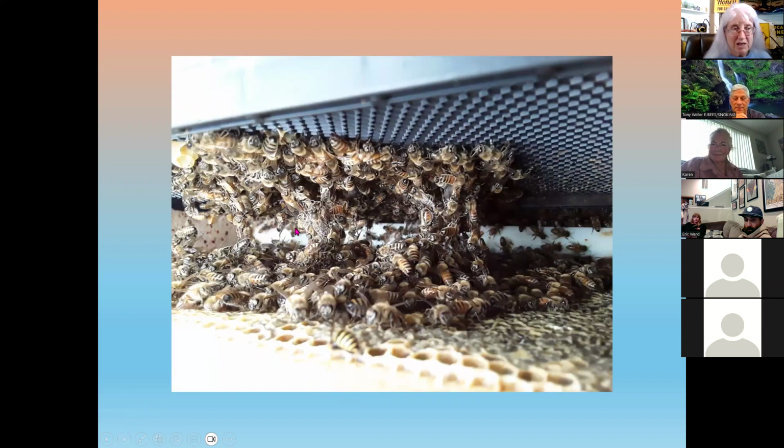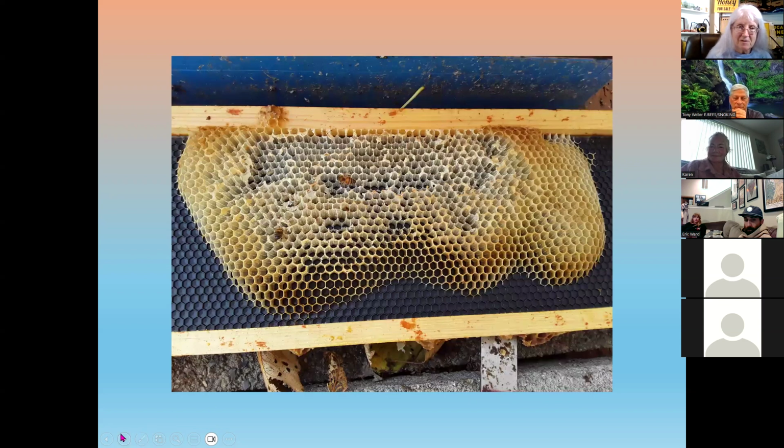I took a bunch of pictures one day because I just hit them just right, and I didn't want to tear anybody's hooks off their tarsi, but I did want to show. And then I put these back together again. Put the frames back together.